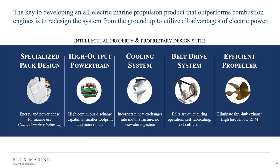And this brings us to our approach. So the key to developing an all-electric propulsion system that outperforms gas engines is really to redesign the system from the ground up to utilize all the advantages of electric power.